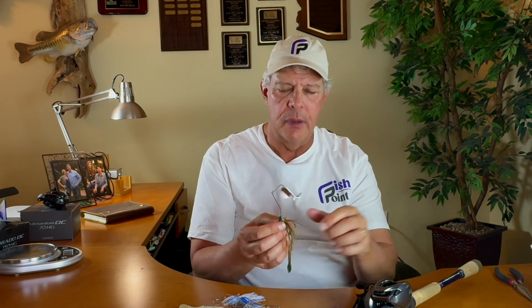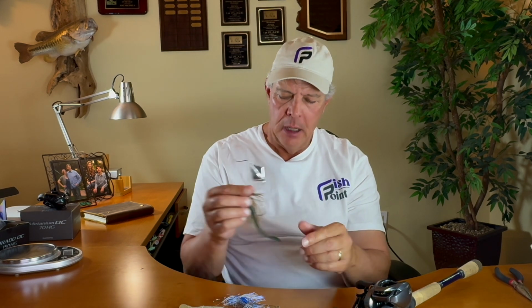I'm going to talk about the rod I like to use when I do this, but that's a 1/2 ounce model. I also have this in lighter heads in case I want to downsize the blade, but I'm just kind of showing you what I'm doing here, okay?